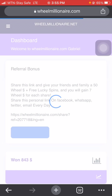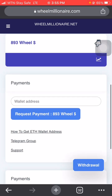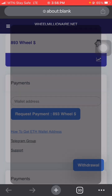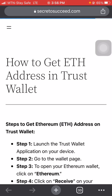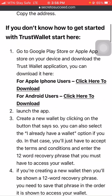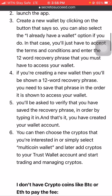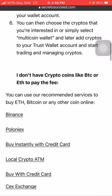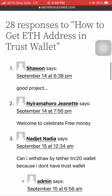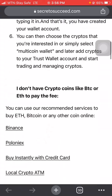Alright, so read carefully. As you can see, people are talking about it and responding and so on, and you're going to see more of this. Right here, let me show you guys. I'm looking for the address. I saw it somewhere here. Maybe it's not here. Let me go back and show you guys. It's a Telegram group. Now look at the Telegram group here: how to get an Ethereum wallet address. Let's see it again. This is how this is going to work.